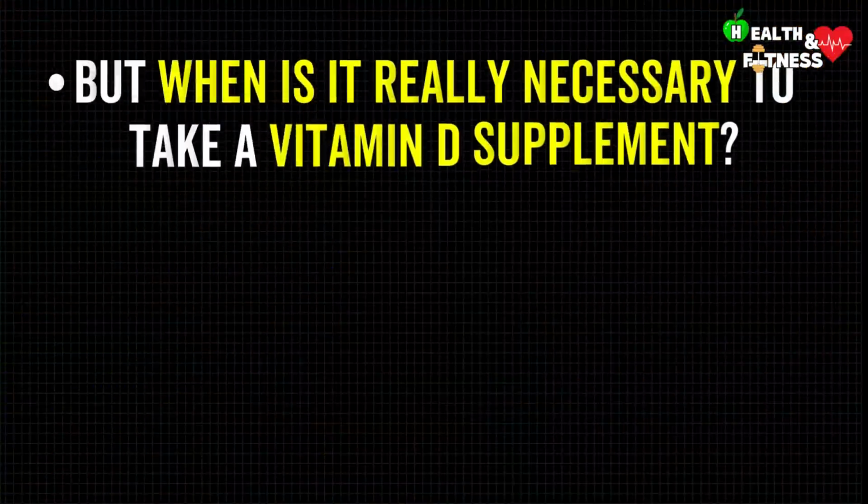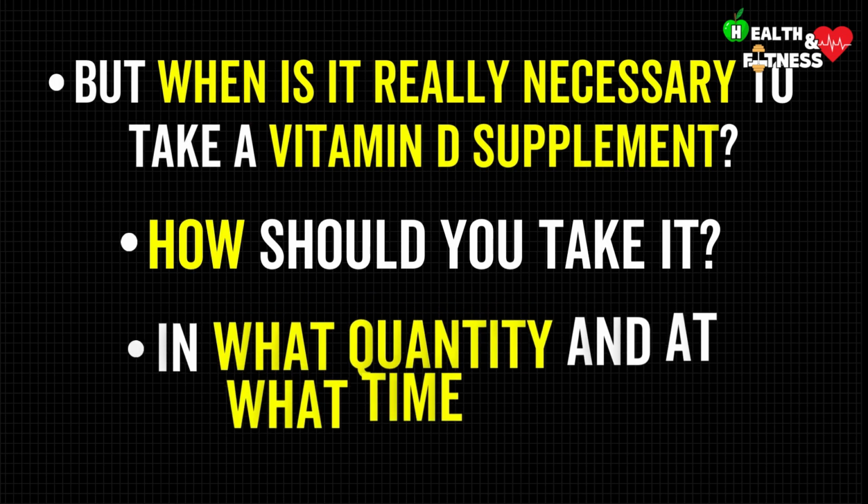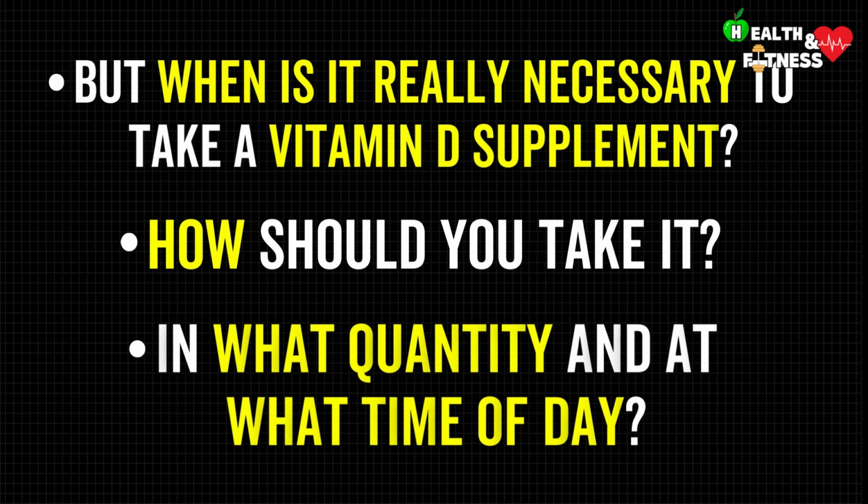But when is it really necessary to take a vitamin D supplement? How should you take it? In what quantity and at what time of day? Let's try to answer all these questions.